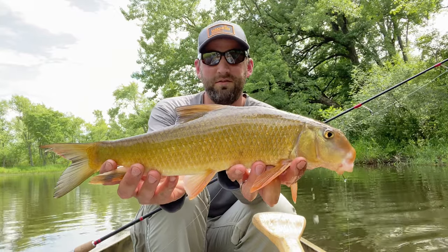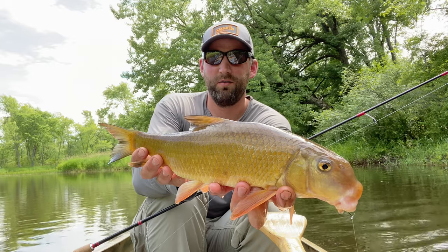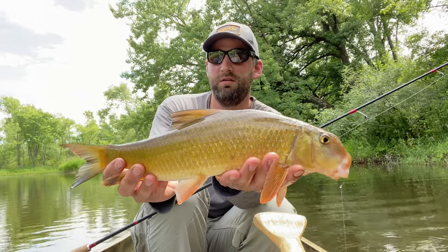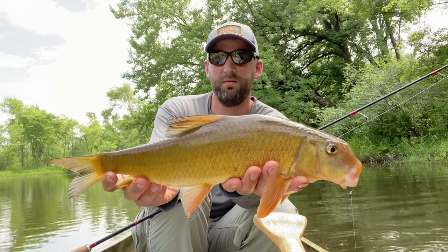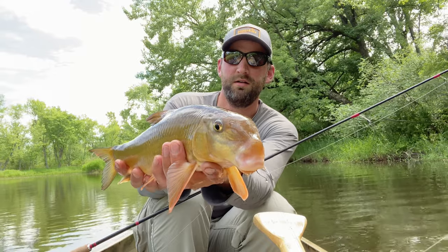I don't know, I'm kind of a nerd when it comes to fish, but I don't really care what kind of fish they are. I just love catching fish, and these are super cool. Just the color patterns on them, the big fins, the orange, big old schnoz on them.